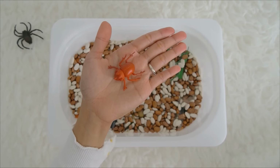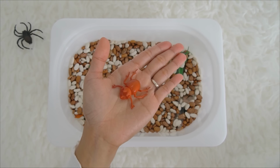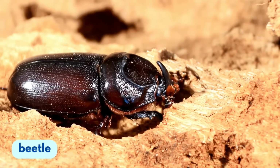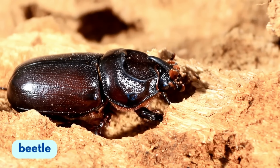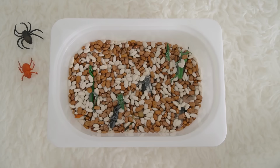So this one is beetle. Have you seen a beetle in real life? Well, this is how a beetle looks like. There are different kinds of beetles, and there are different colors of beetle, and this is one of them. Beetle. Next.